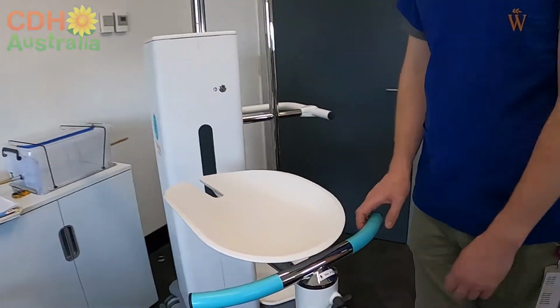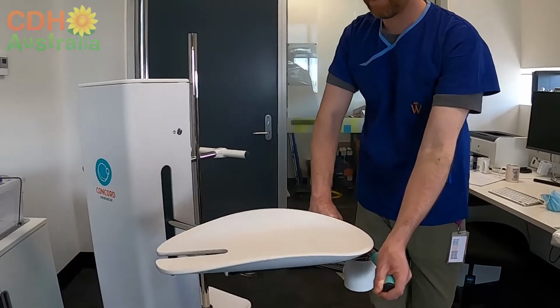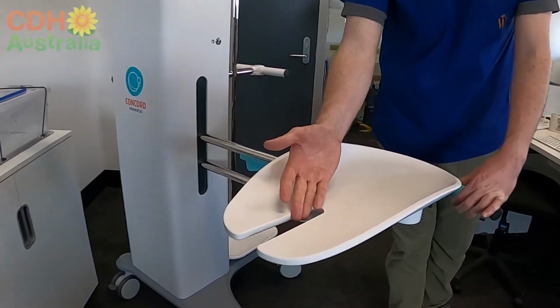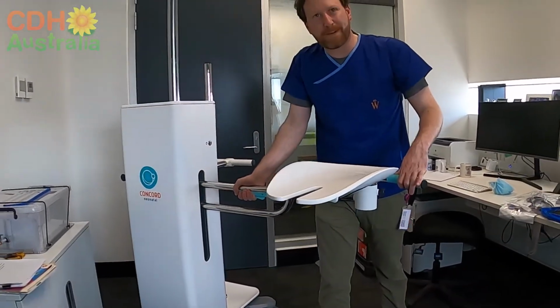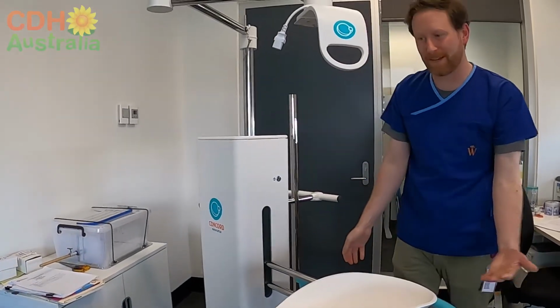Okay, I'll give you a closer look at what this Concord Trolley looks like. So I'm going to start by showing you here. Down here we have the platform where the baby will rest just after being born. This can turn out so it's in the correct position. The baby will lie here, and you can see this notch where the baby's umbilical cord can sit without being put under any tension. This is movable up and down to make sure that we get it to the correct height, and it's sitting just above the mother, who'll be lying in a bed.